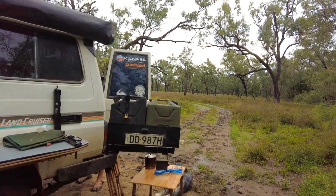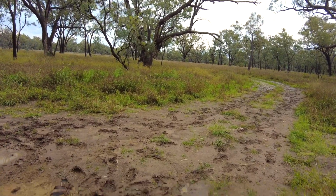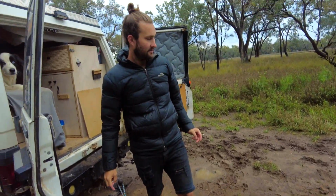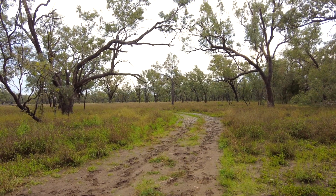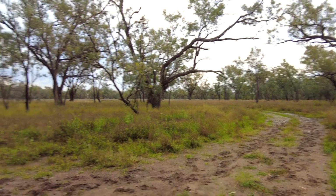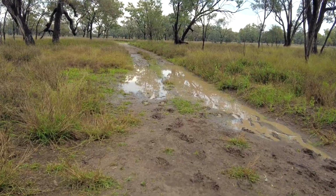So the radar said 1 to 5 mil of rain starting sort of mid-morning-ish. We thought we'd be all right here, but we are not all right. I don't think we've got much chance at all of getting out. We're going to attempt to get out. If we get stuck, well, we'll just stay put for a few days where we're stuck, but wish us luck. Stay tuned to watch the show.